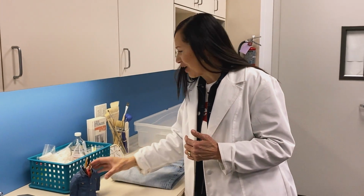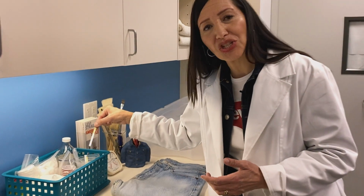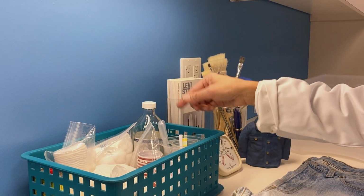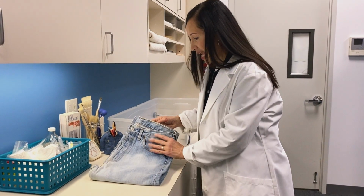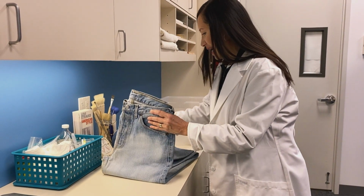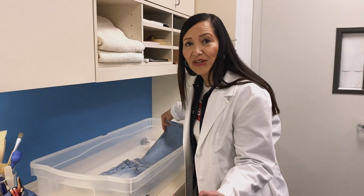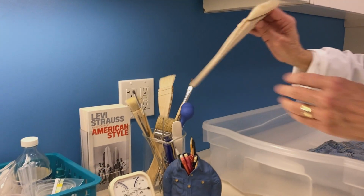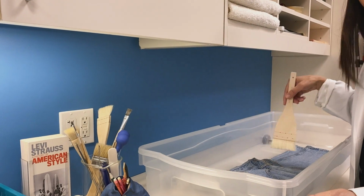We have in our conservation lab items like this pH testing strip, so we know when we test the water where our jeans have come from. If we have a pair of Levi's that come in dirty like this, we'll take them, we'll put them inside a great big bin like this, fill it with plain old San Francisco tap water, and then if we need to do any kind of cleaning, we only use the softest kinds of brushes. See, like this? And we can just brush it like that.